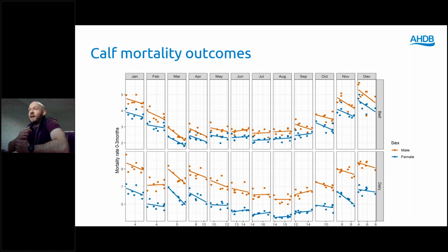So in the bottom left plot, you can see if it's a January and you're a dairy calf and you happen to be male, then you're much more likely to die than maybe if you look in one of the middle panels in June or July, where if you were a beef calf and you're also female, you've maybe only got a 2% chance of dying compared with a 9% chance of dying if you're a male calf born in January. There's also a really interesting effect of temperature here as well.